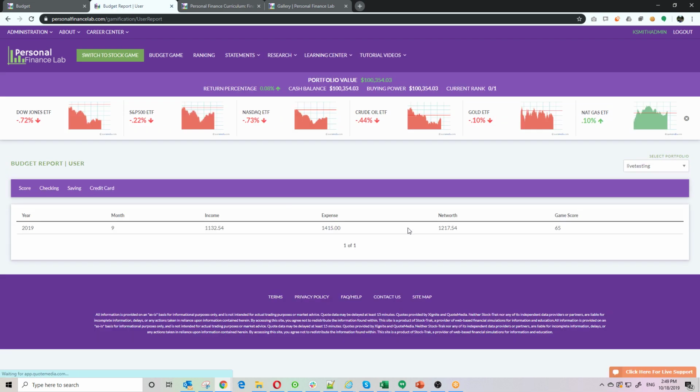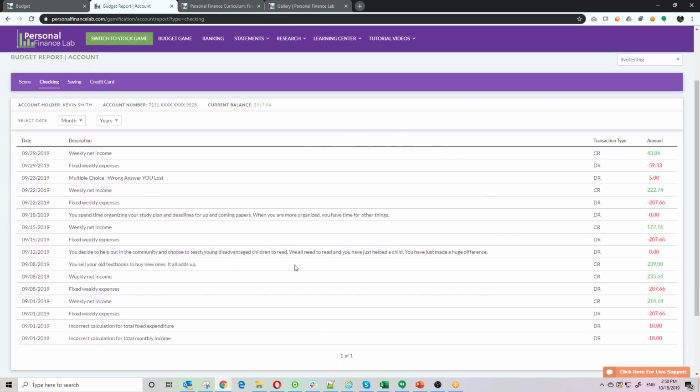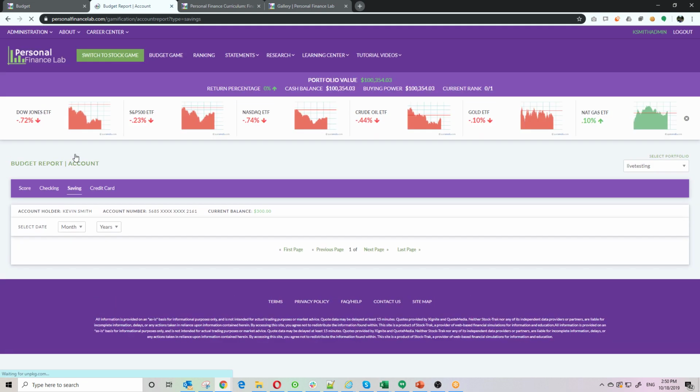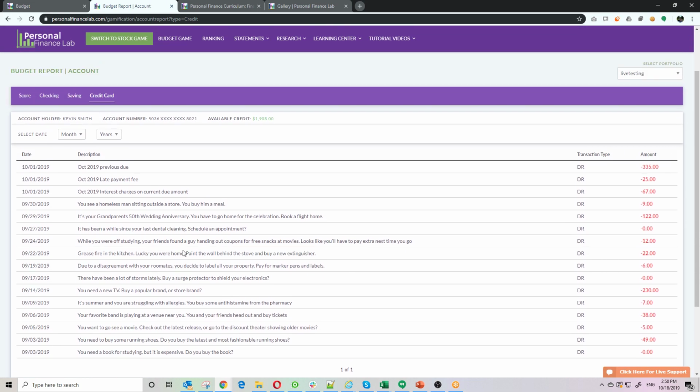You can see I have quite a few classes built into here. So for the last month I had the game, I had $1,000 in income, I had $1,400 in expenses, and that was my ending net worth. I can see my checking account, so this is basically a bank statement showing all my checking account transactions. Savings account, the students are encouraged to move as much money as they can to their savings account by the end of the month. Credit card transactions, all of those are visible too.